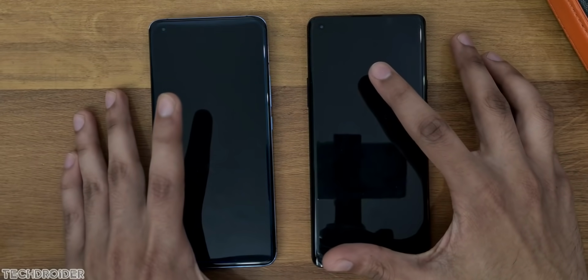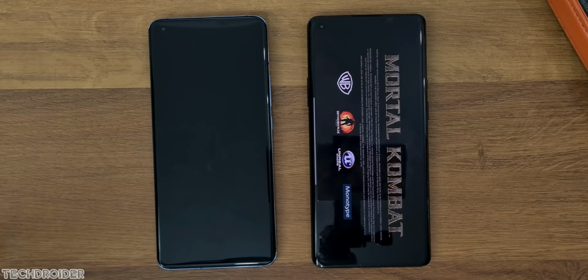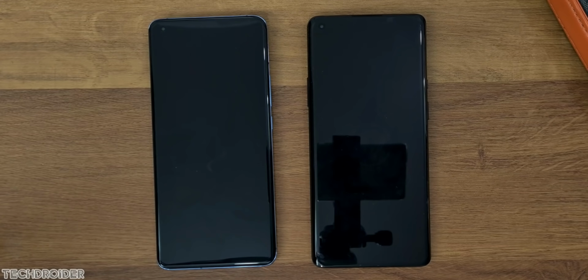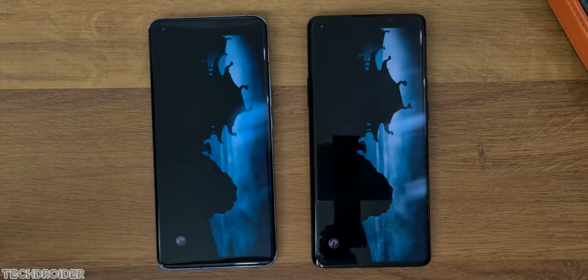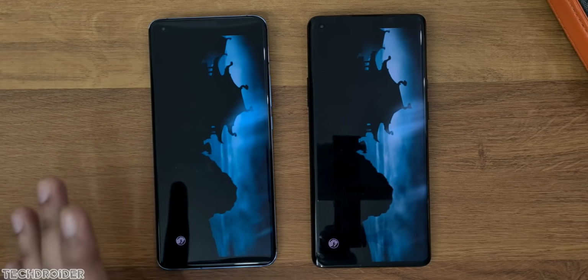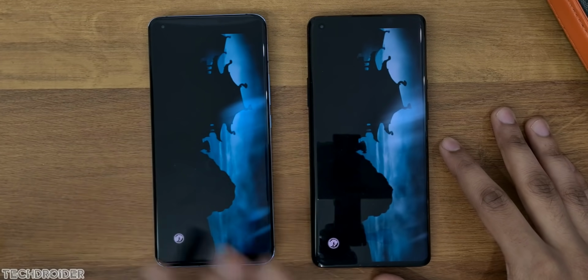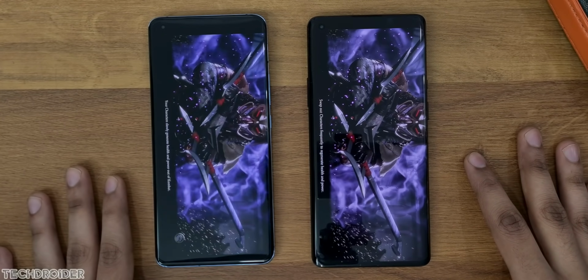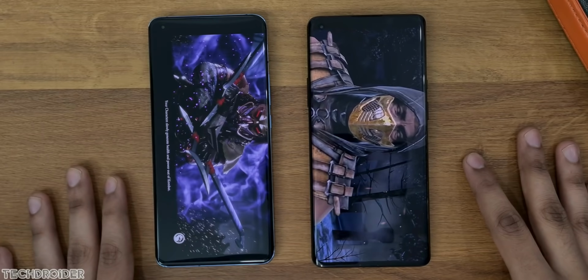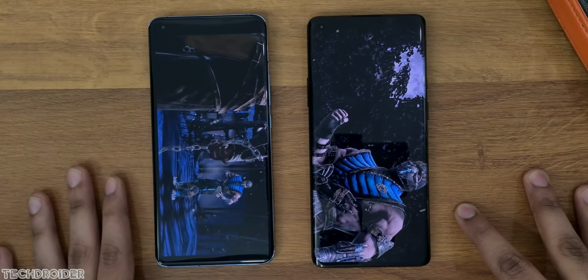Now Mortal Kombat, the game with amazing graphics. So let's see which one wins this race. And Xiaomi Mi 11 comes with this amazing quad curve display. The OnePlus 8 Pro has this curve from two sides. And I love this one guys. I love this one, because I love curved displays, you guys know. And there's a punch hole on the top left corner in both these phones. So yes. Okay, so that is shocking guys. You can see OnePlus 8 Pro wins this one. And that's a small margin once again.